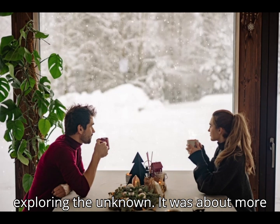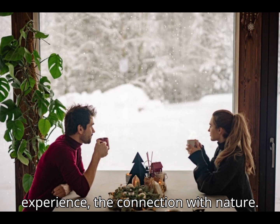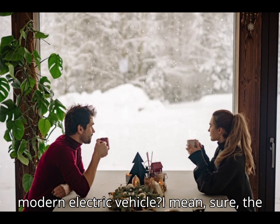Right. For exploring the unknown. It was about more than just getting from point A to point B. It was about the journey, the experience, the connection with nature. So how do you translate that into a modern electric vehicle?